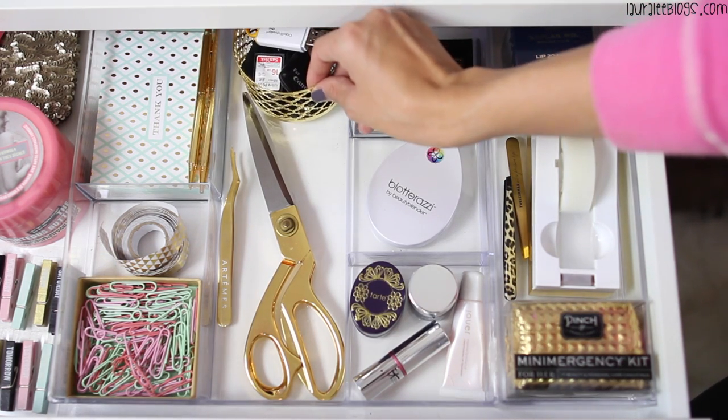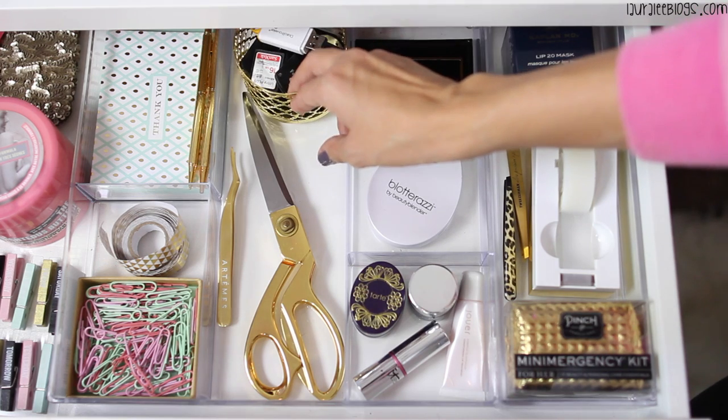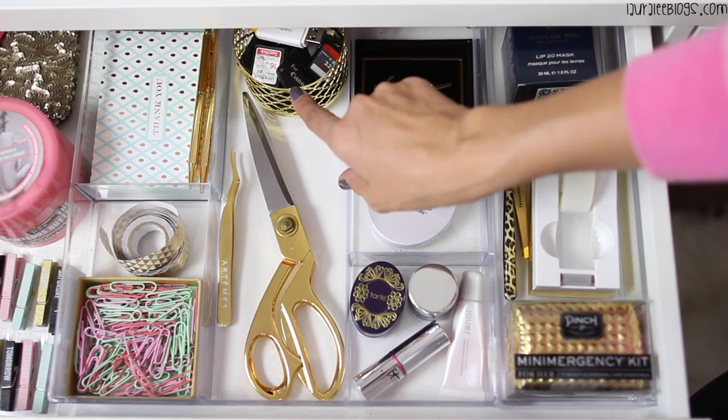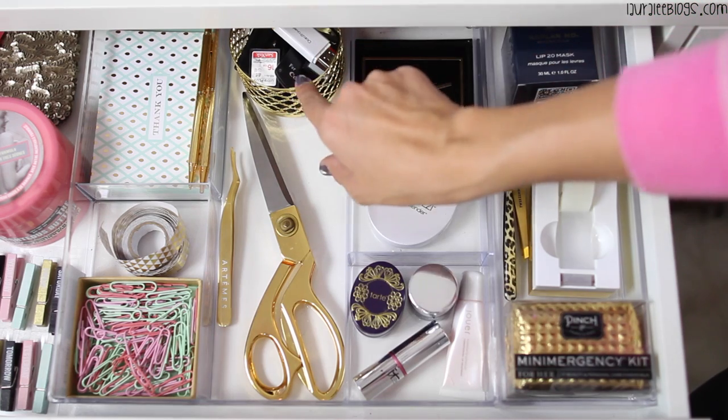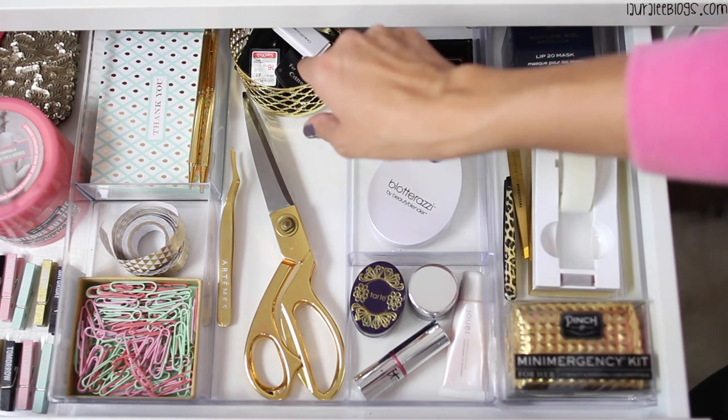Then I keep this little jar right here. This is not a jar. This is like a basket, container. I don't know, whatever you want to call it. I got it at TJ Maxx for $1.99, and I keep all my memory cards and camera right there.